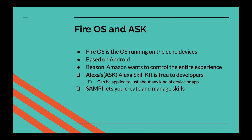So essentially, the reason why Fire OS was created, and why Amazon didn't use Google's OS, was basically that they wanted to control the entire experience. As I mentioned before, most of the apps that can be found on the Amazon App Store can be found on the Google Play Store, but most of the apps from the Google Play Store cannot be found on the Amazon App Store.